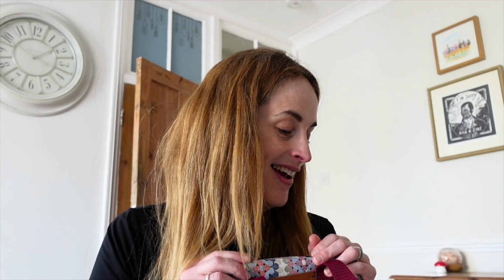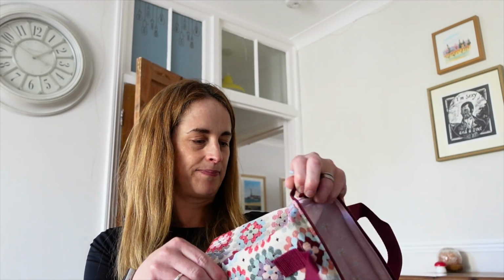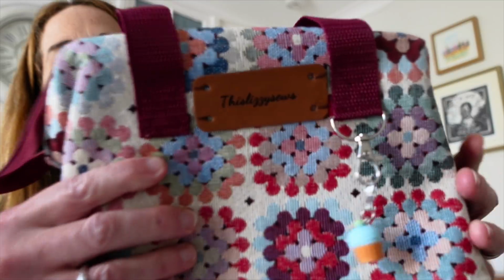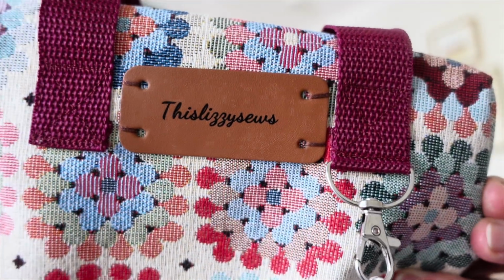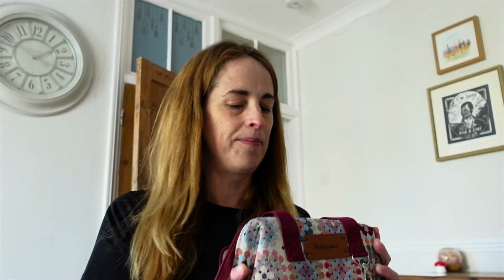This is a belated birthday present from lovely Lizzie at What Lizzie Sews. I've got a few of her bags now, and I don't know what I have done to deserve this. Thank you, Lizzie. She makes the most amazing bags. She says she forgot to put her business card and a birthday card in. She emailed me, but this is her, look at her posh little tag here. That's so good. I will link her underneath because her bags are amazing.